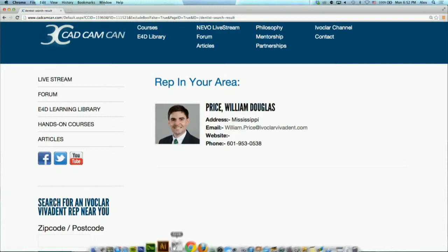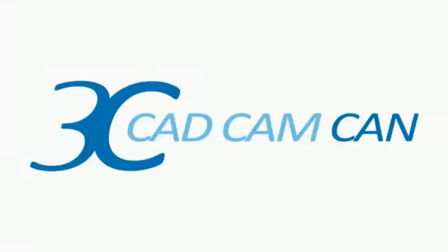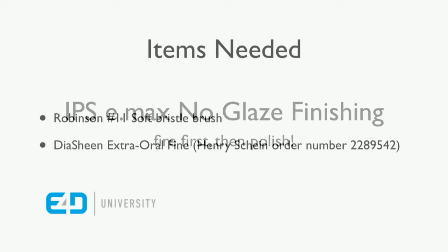Now, the other thing that we need to do is to think about how we're going to finish the restoration after crystallization. One way to speed the process a little bit is just simply not to apply the glaze at all. In fact, I did a little test to show you that this actually works, and we're going to see that in just a moment. We're going to crystallize first, and then polish after we crystallize, instead of glaze and then crystallize. So let's take a look at the procedure for that.